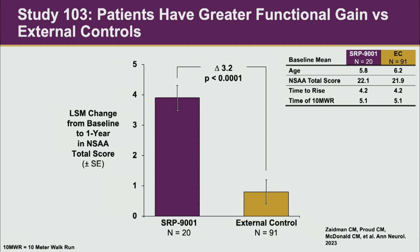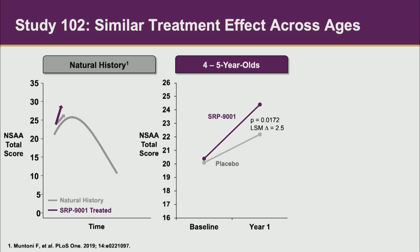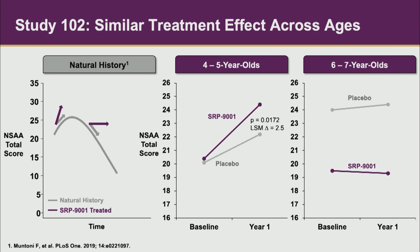Again, the patients treated with the gene therapy seem to be showing greater improvement on the North Star. And interestingly, as we look at the study 102 data in this context, the 4 and 5-year-olds in their placebo-controlled comparator actually did better than the placebo. This makes sense in terms of our prediction there. But in the 6 to 7-year-olds, when we compare the placebo patients to the natural history data, they actually did about the same.